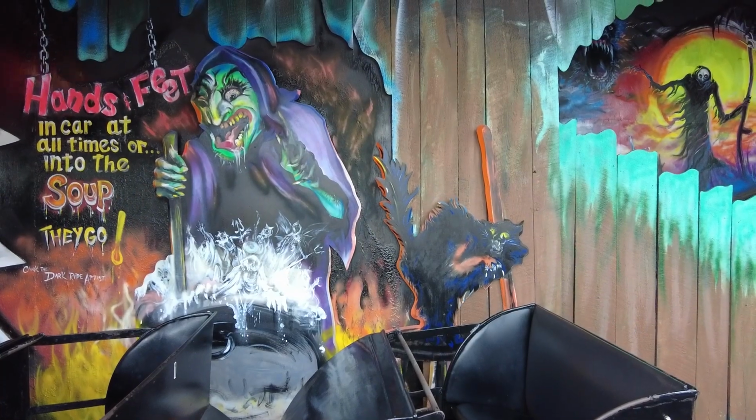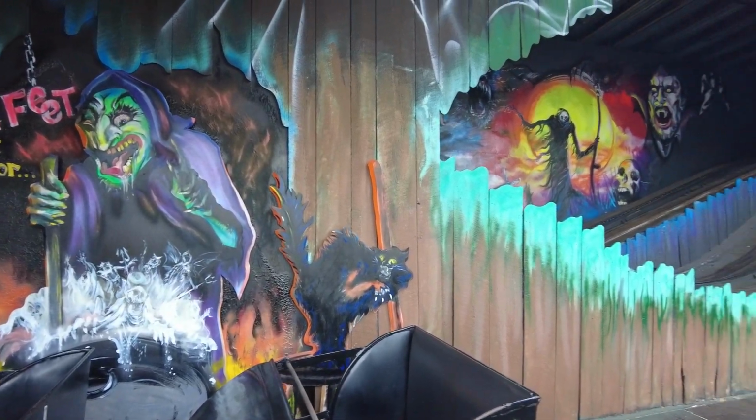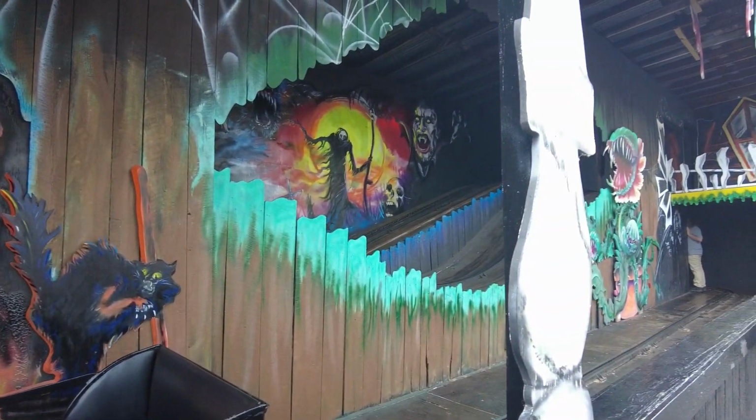So I just came off of the Big Dipper, not too bad. Some little pops of airtime. I like that I ran through the tunnel. Kind of reminded me a little bit of the Jackrabbit at Wildwood. Kind of reminded me of the Jackrabbit at Kennywood. All right, we're gonna do the haunted house one more time, and then I think that's it for the day.